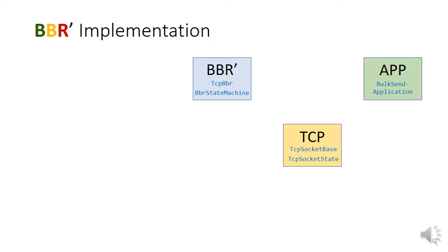I'll provide a brief overview of the BBR Prime implementation. It's depicted in these three groups of classes. BBR Prime is the blue box, which includes two classes. One is the TCP BBR class, the core protocol class, that uses the BBR State Machine class. That state machine is used to drive the BBR Prime states. It provides service for several classes of applications. That's the bulk send application class, which has packets to send as fast as possible using BBR Prime and TCP. The TCP classes are the core TCP classes in ns-3 that need to be modified slightly in order to support BBR Prime.